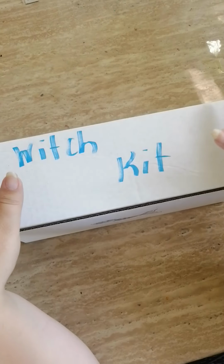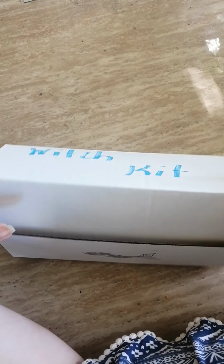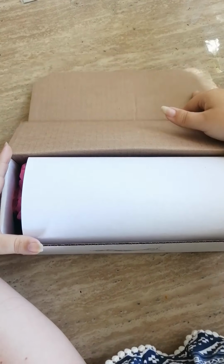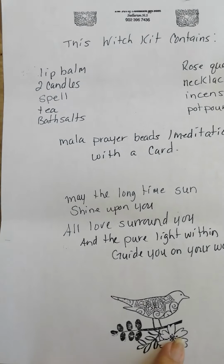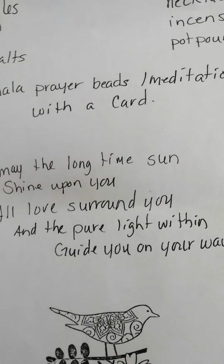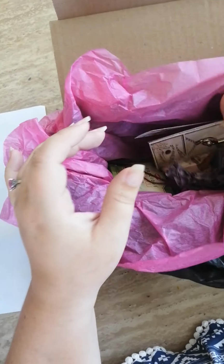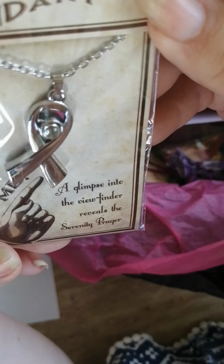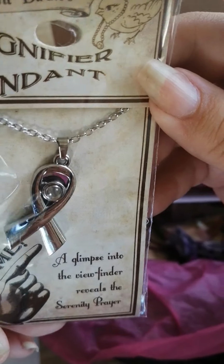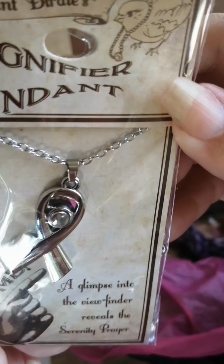Today we have a witch kit from the Art of Divination. And there's the list of everything in it. Is that easier? Yep. I'm not gonna look at it. Okay. Because I'm just gonna pull it out. A glimpse into the viewfinder reveals the Serenity Prayer.